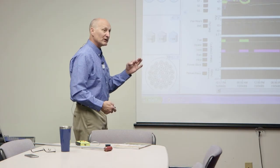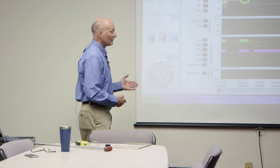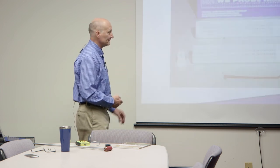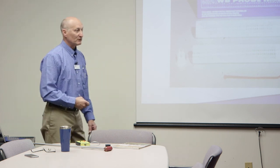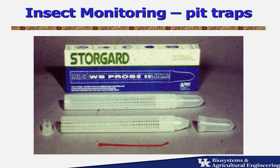But back to the value, if you got 500,000 bushels sitting in, or $500,000 worth of grain in that bin, probably a good idea to spend a little money on monitoring it. A low end, back to the low end cost, low cost systems. This is an insect trap that we've used for some just monitoring work in work I've done with entomologists.